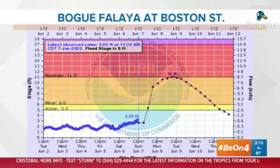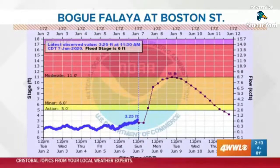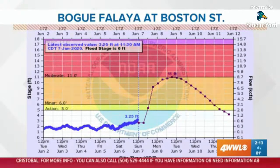Here's the Bogue Falaya, Boston Street in Covington, currently sitting there about 3.25 feet. Flood stage is 6 feet. This should get up to 11 feet. So all those parks and everywhere along the Bogue Falaya and some of those homes nearby, you are going to see that water rise quickly and will stay that way all the way into Monday and Tuesday before it begins to fall as well.